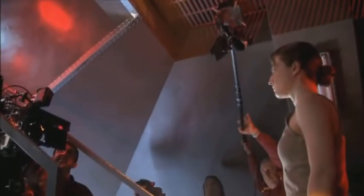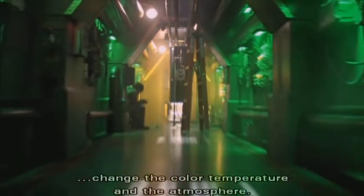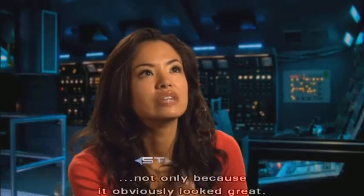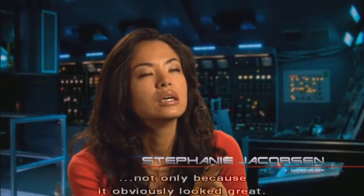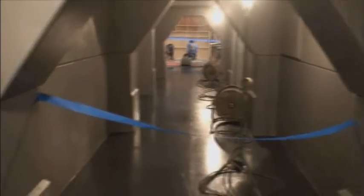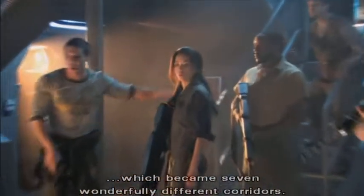We decided that we're going to build a lot of the lights inside the sets, so it was very easy for him to change the colors, change the color temperature and the atmosphere. It was an amazing set, not only because it obviously looked great, it was so versatile. We had one corridor which became 7 wonderfully different corridors.